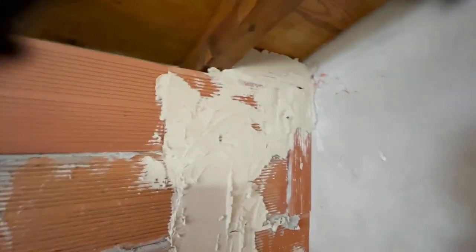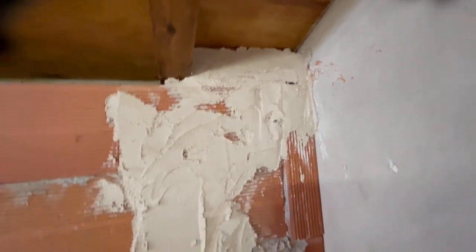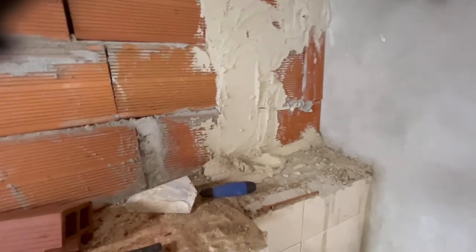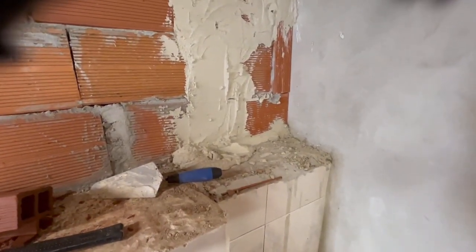So I've started in this corner. I'm gonna let it dry because I filled in a few gaps there. As that dries, I better cement that again. I'm just gonna give it all a quick light covering. So like I say, it's airtight for insulation and it'll be mouse and insect proof.